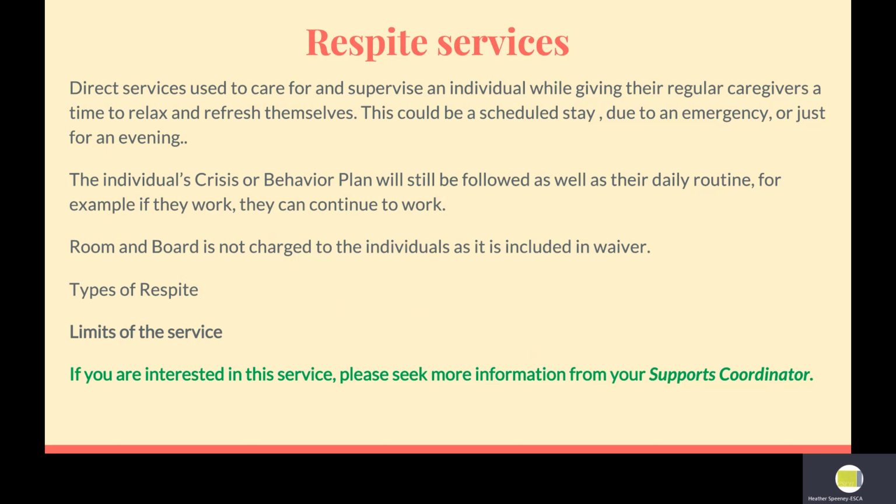It could also be used in a scheduled stay or an emergency. Some people use respite services just to go out to dinner for an evening with their spouse or a friend. The individual can also utilize respite services in-home or out of home. So you can do in-home respite, which is in your house, where someone would come in to supervise and take care of any needs that you had.